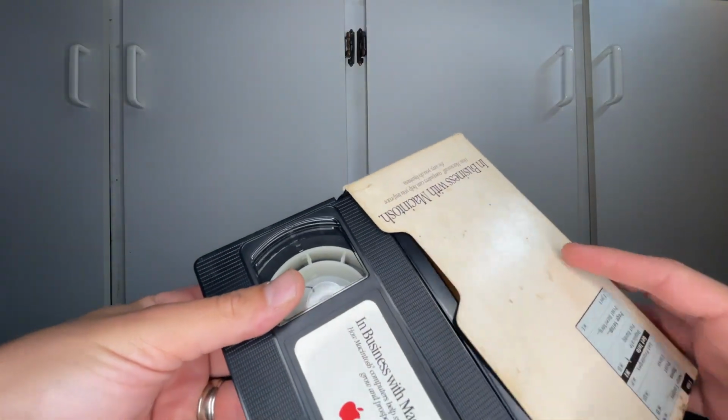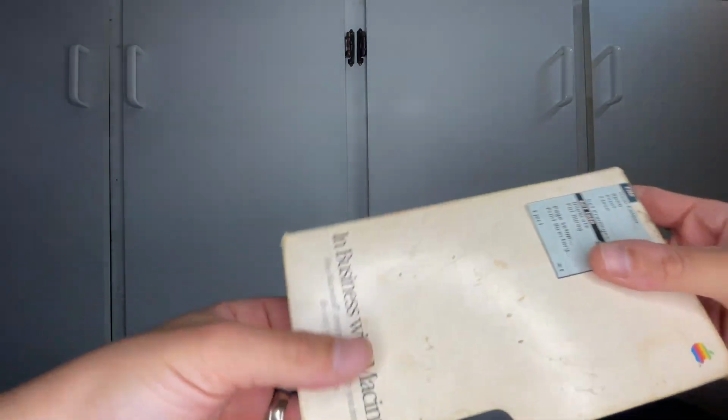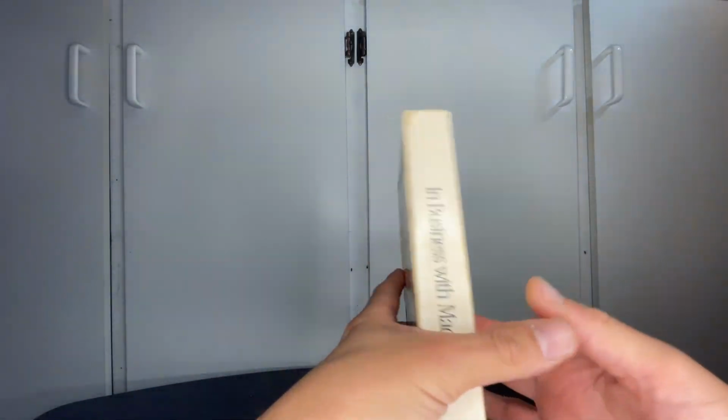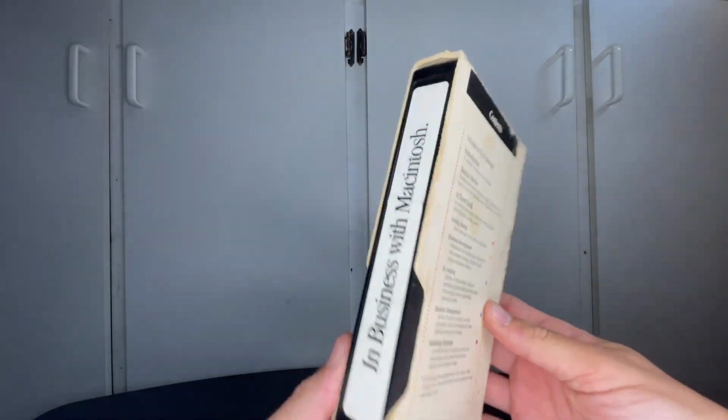The case, not so much. But you know what? It is what it is. These things are 30, 40 years old. It says 1990 right there. So pretty cool. I'll be adding this to my VHS collection.